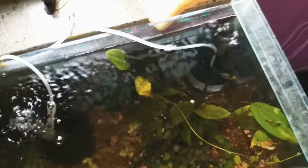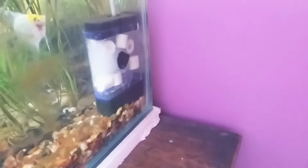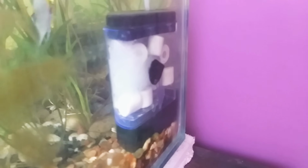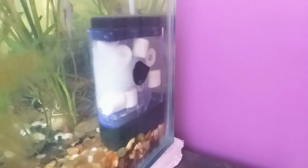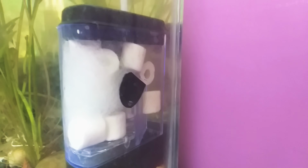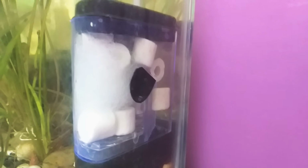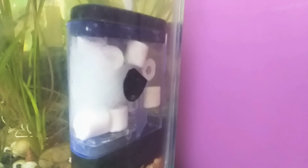Oh yes, and one more thing. You see, I have added one more filter. This sponge filter was previously installed. I have installed this. This is particularly a cheap type of filter. I have added some bio media, which are ceramic rings that have porous surfaces for the beneficial bacteria colony to grow. Anyway, the issue that was happening was that, you see, I have used a rubber band to fasten this particular pipe.